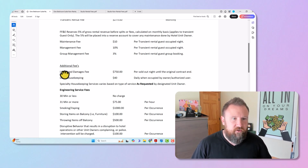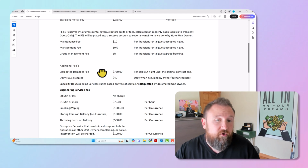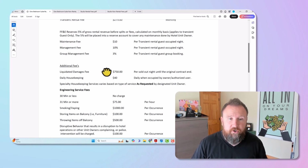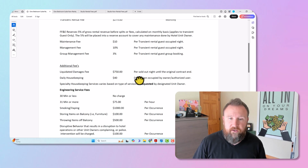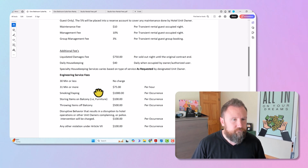Now, additional fees, liquid damages. If for some reason you're in the rental pool program, you're not letting them book your unit, and it's a sold out night that all other units are sold out, they will charge you $750 for your one bedroom suite. Daily housekeeping, if it's occupied by the owner or their authorized guest, and if you want daily cleaning service, it is a $40 a night charge, or $40 per occurrence charge.